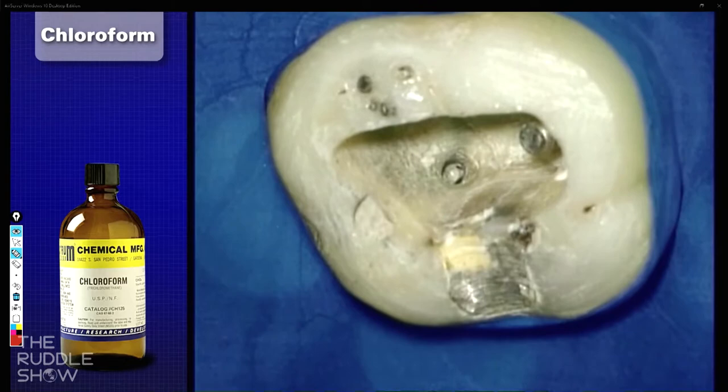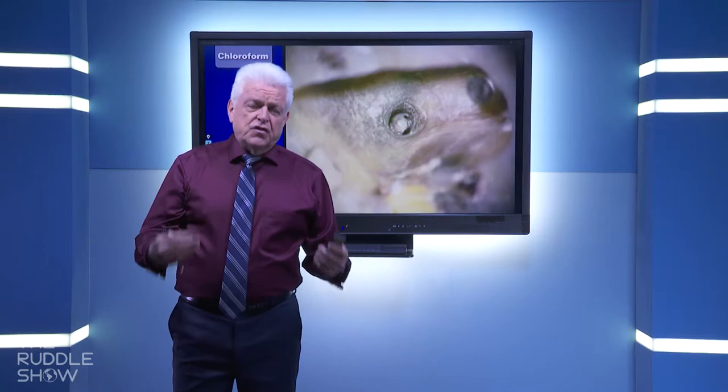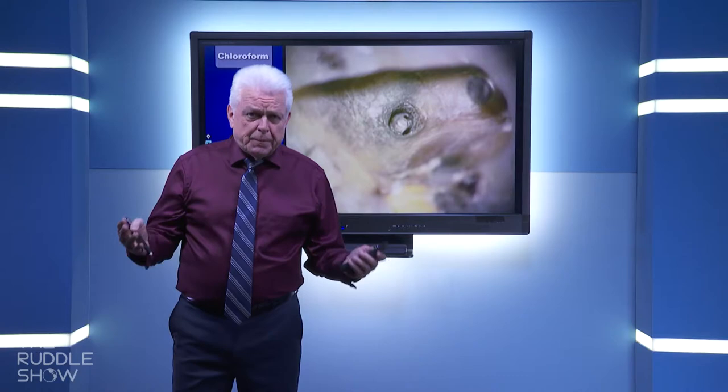Now you're looking deep into the apical 1/3 of that DB, and at high magnification, we can push in, and we can see we have space. What you're doing with these hand files is you're undermining the seal of the silver point, and you're taking away material. That means you're making vacated space. That vacated space has potential.